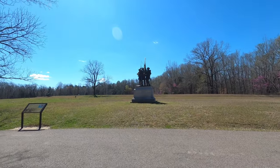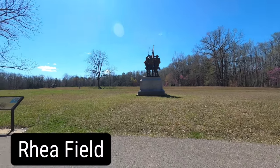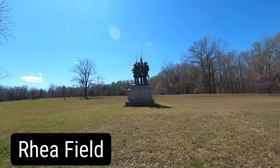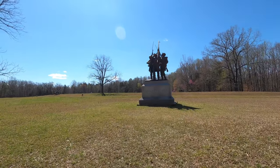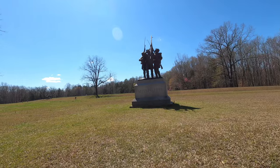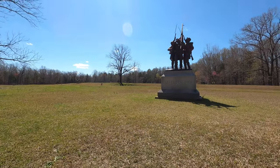So where we are right now is at the Mississippi Monument at Ray Field. This is the newest monument here on the battlefield at Shiloh, commemorated in 2015. And if you can see behind the monument here, this is Ray Field.